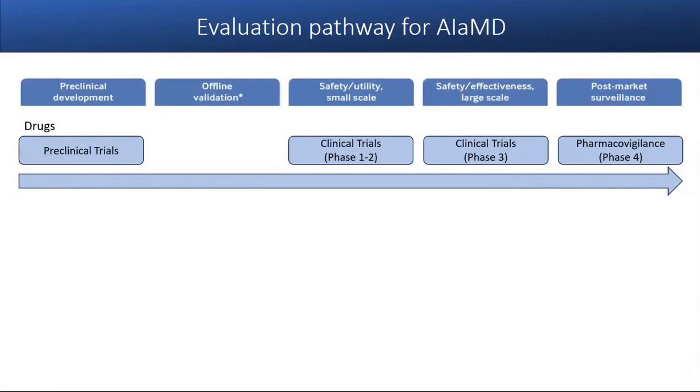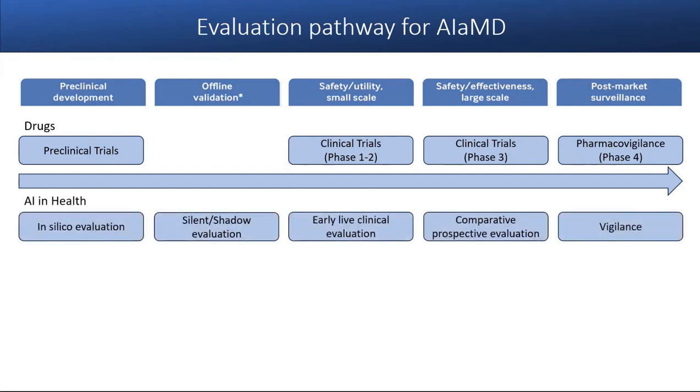So we know that the evaluation pathway has been around for a while for things like pharmaceuticals, i.e. drugs, but also other medical devices. So we have preclinical trials, the different phases of clinical trials, and then a period of pharmacovigilance. And we know that actually for AI, we are seeing a similar evaluation pathway come to the fore, but there are key differences.